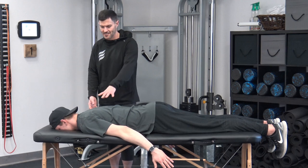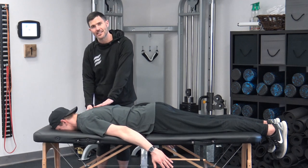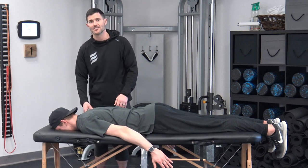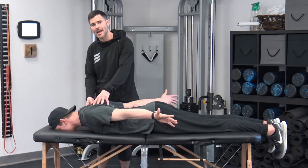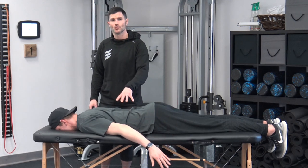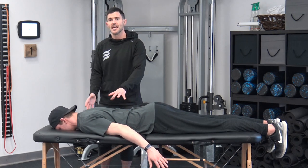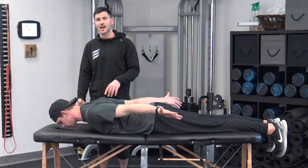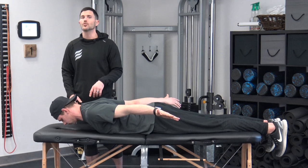Second element is the retraction of the scapula, getting them back down towards the spine, holding the shoulder girdle back as the arm rotates externally in that socket of the scapula. So again, he's controlled his lumbar spine, he's lifting the torso off the ground, and he's gliding the scapula back around the ribs. At the same time, he's keeping his chin from arching up or looking up.